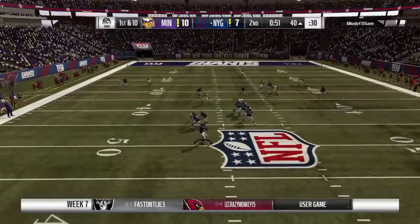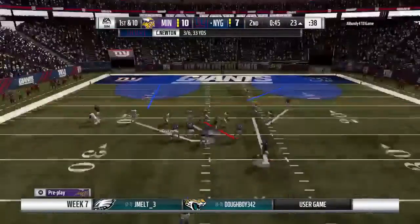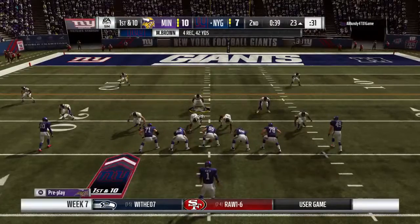To the air again, Newton. Man to the left side is Brown. And brought down, but not before they're inside the 25. 17 yards on the pickup there. The drive will continue. It's a first down.